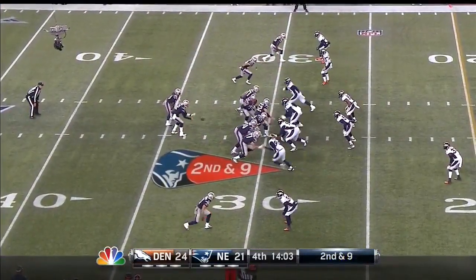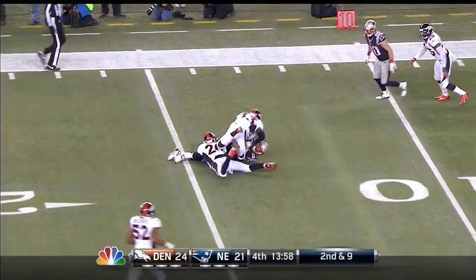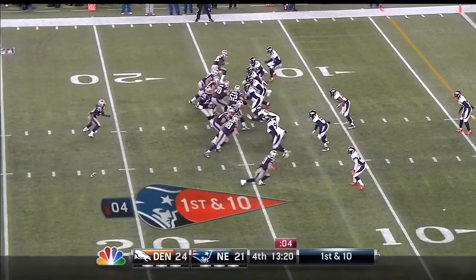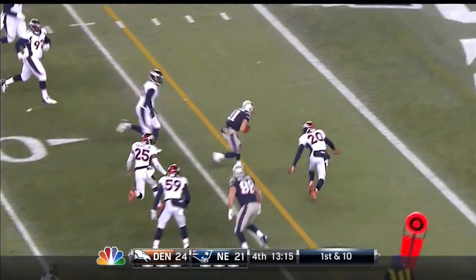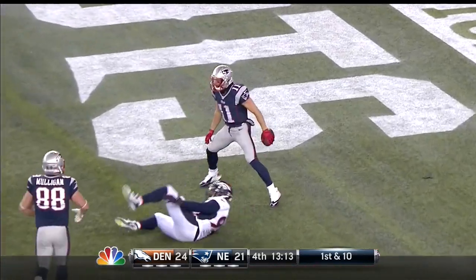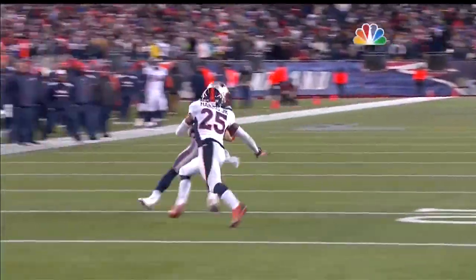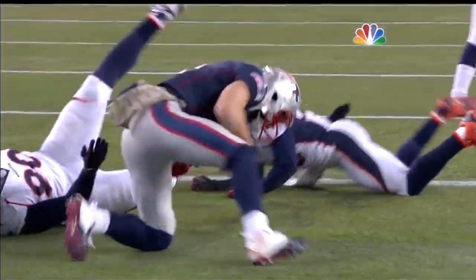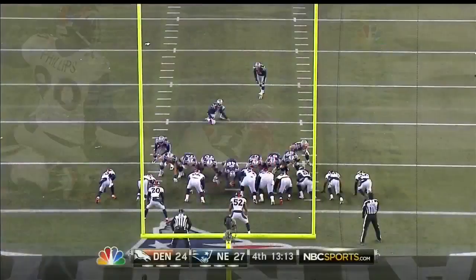2nd down and 9. Off the play fake. Caught. Gronkowski. First down. Tackled by Mike Adams to the 14. And that's caught at the 10. Edelman spinning away. New England takes the lead. And Edelman, a guy who hasn't been much of a factor here lately as these guys have gotten healthy, comes back with the big one, and oh my goodness, what a turnaround.